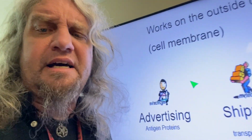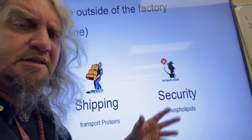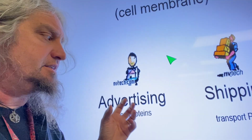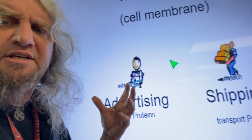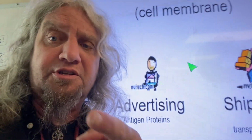And then if you think of it like a factory, you've got the cell membrane. The cell membrane's job is security, control what goes in and out. Shipping, control what goes out, what comes in. And then advertising: you've got to have proteins embedded in you that tell other cells what you're all about and what your antigens are. So we've got lots of different jobs inside the cell. They're all done by organelles inside the cell. Let's see what you can remember.